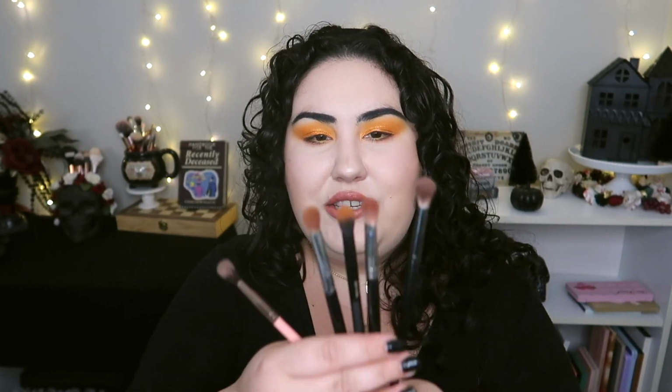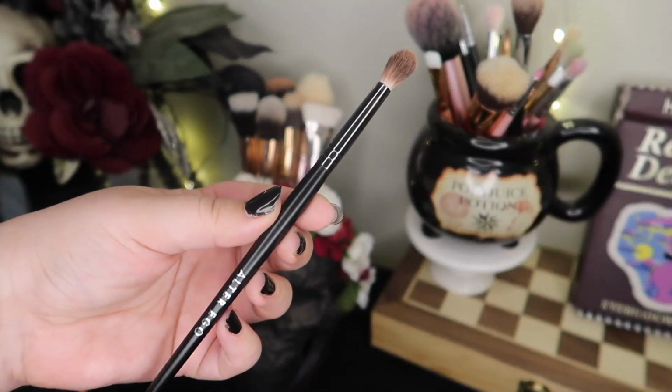All right, next let's get into some blending brushes. Let's do these 2 ones first. So this is another brush I actually got in PR. This is also from Alter Ego, and I believe this is their crease brush. So this is just like the perfect size and shape to get a nice shade all over the transition for me. And if I want to bring a deeper shade into my faux crease right here, I kind of create my own crease since I have such hooded lids. This also works really well.